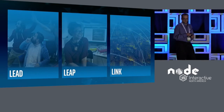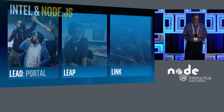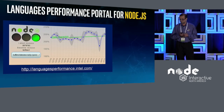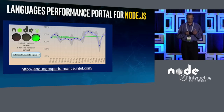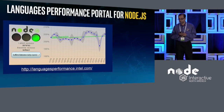So these are the three parts of my talk. I'll talk about leading, which Dave mentioned as servant leadership, with a portal that we have. Then I'll talk to you about workloads, and finally close by trying to link all of it together. So this language performance portal that we announced this morning is available for all of you, and this is a service that Intel is providing to all of you.